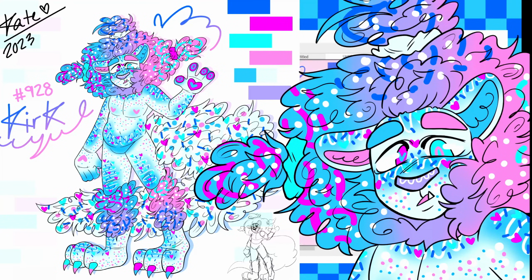I think in total this character took an hour 40 minutes, or an hour 30, somewhere around there to draw, which is honestly a long time for me. But I hope you like it. I really love this guy. I named him Kirk, and I love that name. It's K-I-R-K. I think that's so cute.